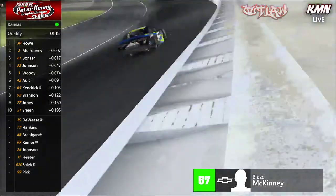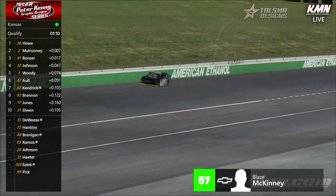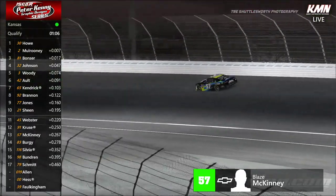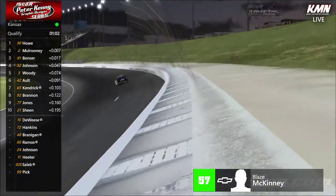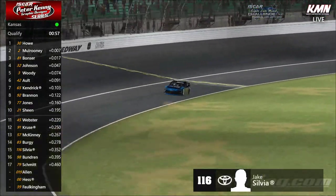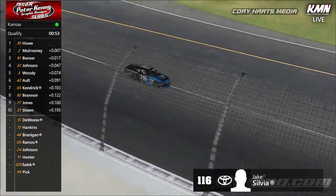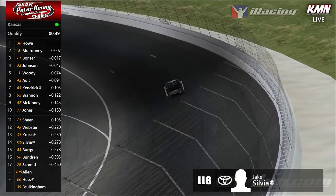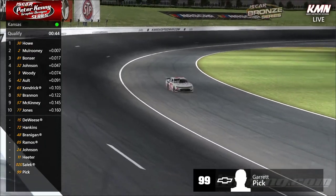Well, as we do, look around. Blaze McKinney out on the racetrack, number 57, Peak Performance Motorsports. Unfortunately, that ceases to exist in iRacing, but still runs the scheme. Jake Sylvia running for Webster Motorsports as he whips it across the wire, logs himself in 14th place. Still have more drivers joining in. Garrett Pick making himself on the racetrack in that number 99 machine.